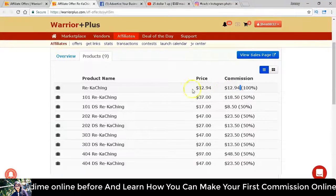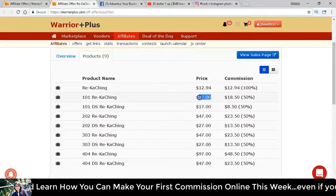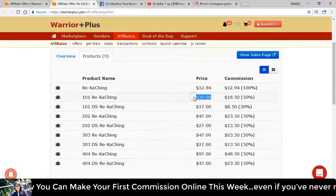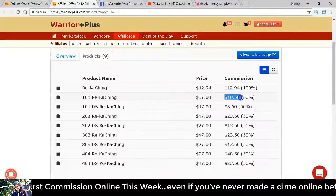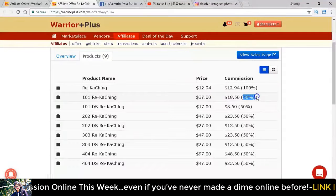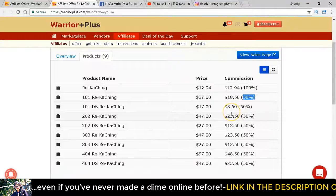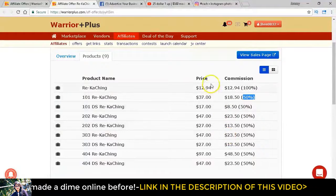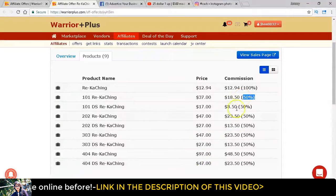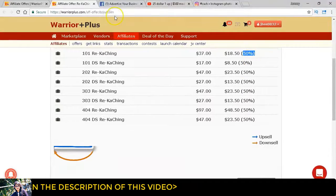And then after they buy this, it'll send them to another video and it'll upsell them at $37. They have the choice to accept it or decline it. If they accept it, you make $18.50, so you get 50% commissions off of that. After that video, it's just going to keep upselling them, and they have the chance of saying yes or no. And if they end up going through all of these, you made all of these commissions in one day. Okay, and I've had that happen to me before on numerous occasions.